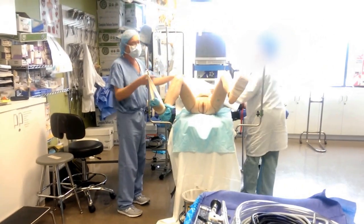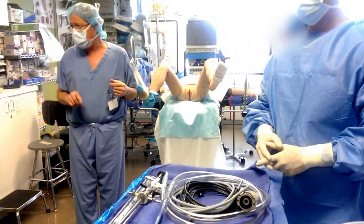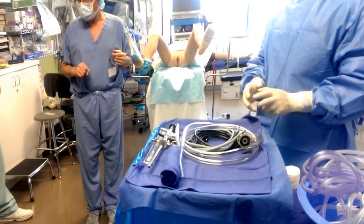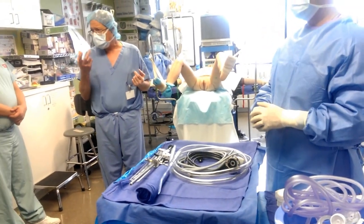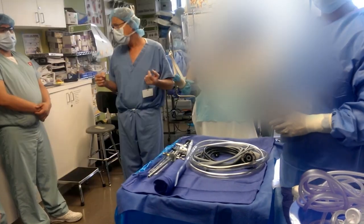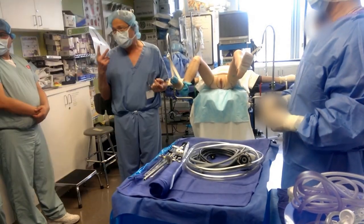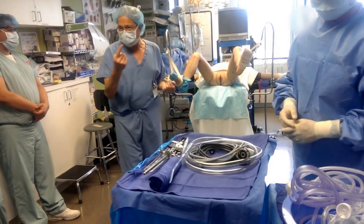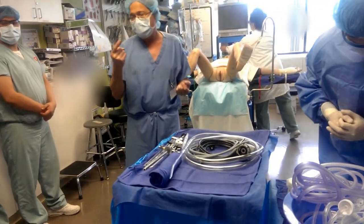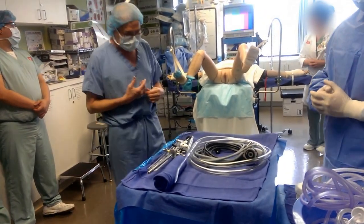I'm going to use the resectoscope, a 70 degree, 5 millimeter resectoscope. I'm going to use a loop to cut and cauterize the polyps. I'm going to use the same curettes to remove the POC. So I'm going to have two specimens. The first specimen is going to be POC, product of conception. The second specimen is going to be uterine fibroid tissue.